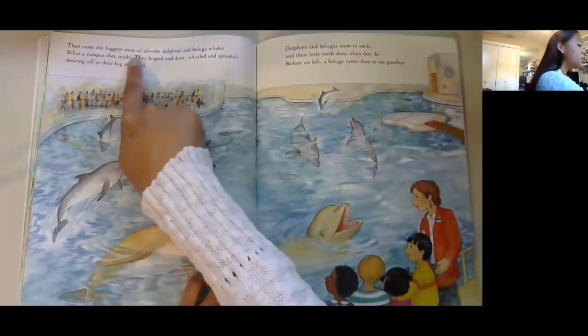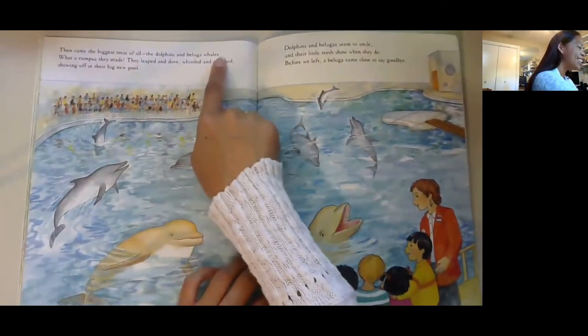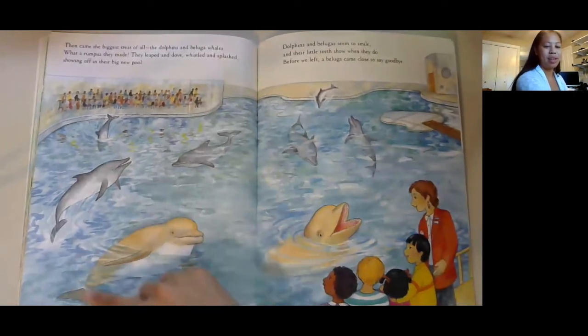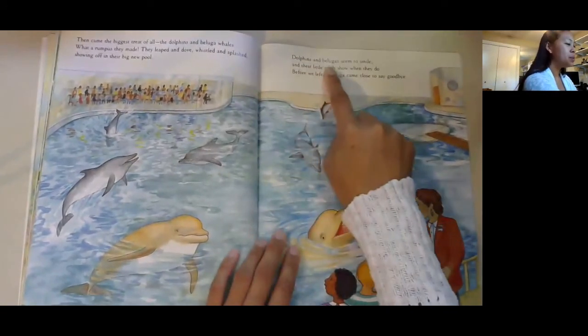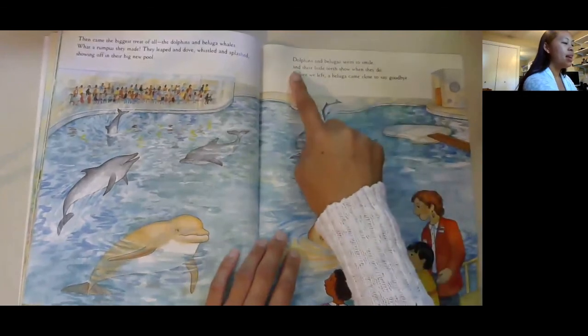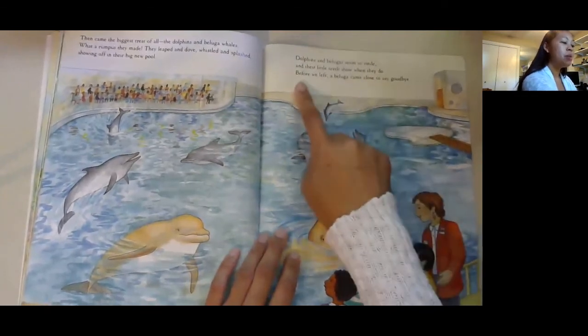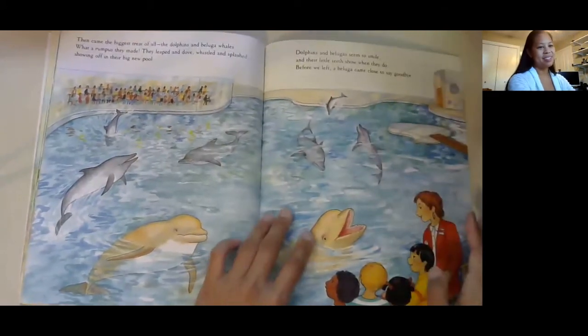Then came the biggest treat of all, the dolphins and beluga whales. Oh, that's one of my favorite marine animals, is the beluga whale. There's the beluga whale to see. Dolphins and beluga whales seem to smile, and their little teeth show when they do. Before we left, a beluga whale came close to say goodbye.